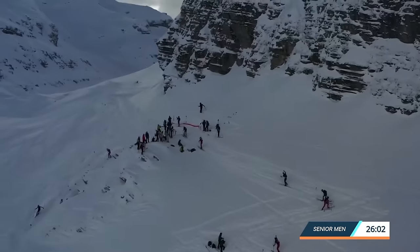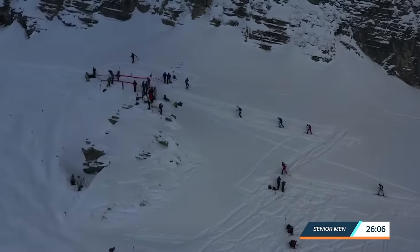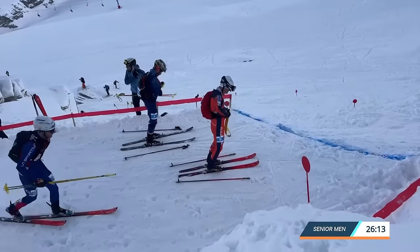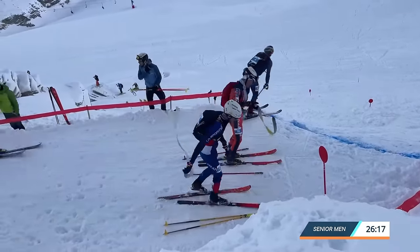Yeah, it's really interesting, because the athletes are really close to each other, and it will be decided up to the finish line and not before. So really interesting to see this. And here is Robert Antonioli. Textbook transition so far, haven't we?